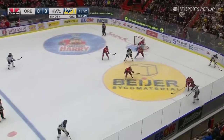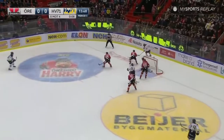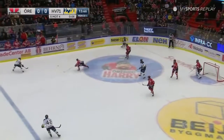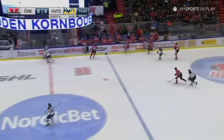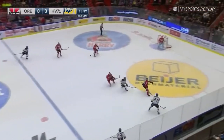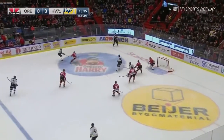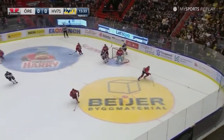Now Ulstrom playing it down low to Tedenby. Back to Ulstrom. Ulstrom down back to Tedenby. Tedenby, nice little move around his man. Loses the handle though, but gets it back. Back to the line, a little too softly, however, as Örebro's able to poke that one out. And with the final seconds ticking down on the man advantage, we'll get back to 5-on-5 action. Ulstrom playing this one over to Pilot. Pilot with the shot. That one goes wide.